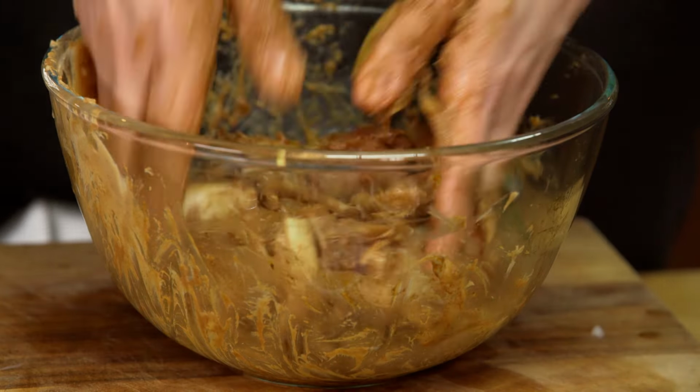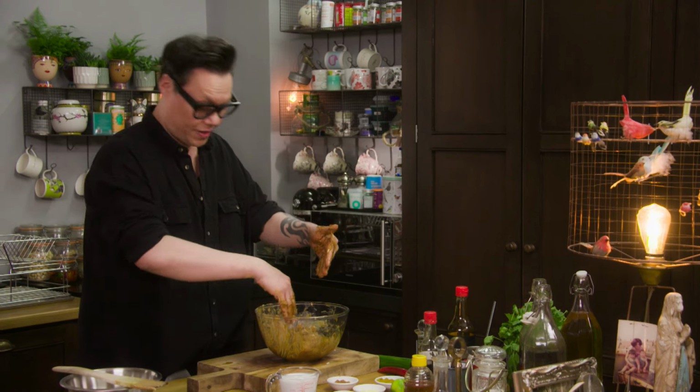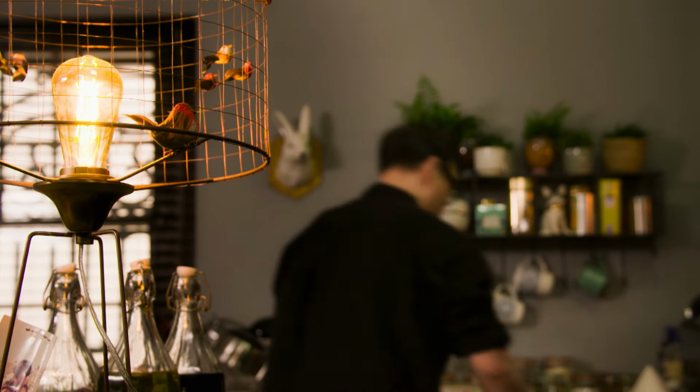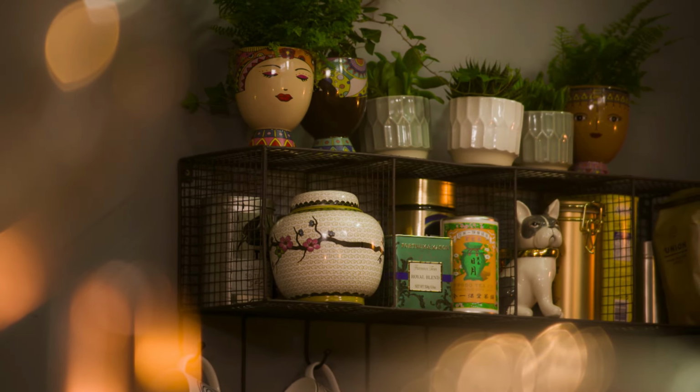Make sure that rich, nutty marinade covers all of the chicken. Now, that's gonna go in the fridge for half an hour. You could freeze the chicken in the marinade at this point if you want, meaning you could prep well in advance for a barbecue. I'm gonna do a skewer, I'm gonna do a bit of chicken, then also some cucumber.